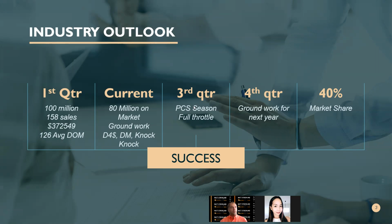All right, so third quarter, if you assume that June, July, August, PCS season, right? So we need to be putting this groundwork in now so that when this happens, we are ready. We have all our systems deployed. We have our market share built, and we are getting as much as possible because that season, PCS season, is our moneymaker.